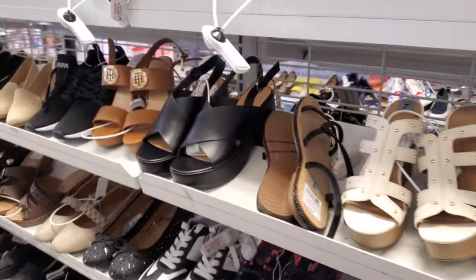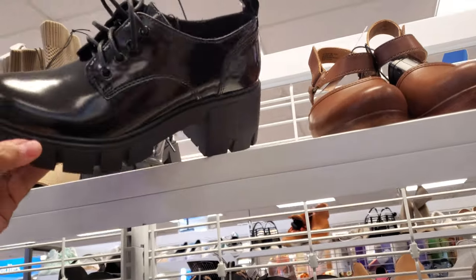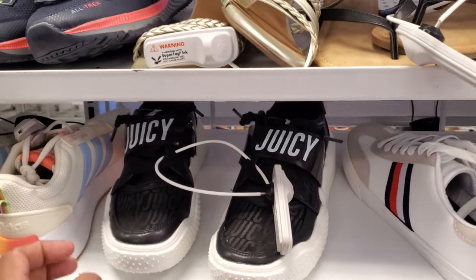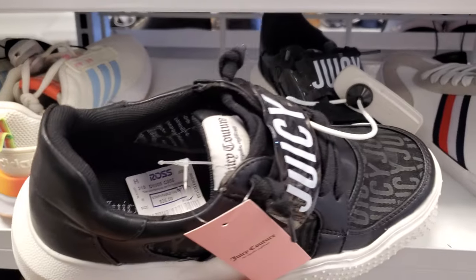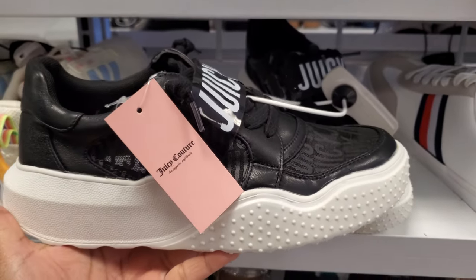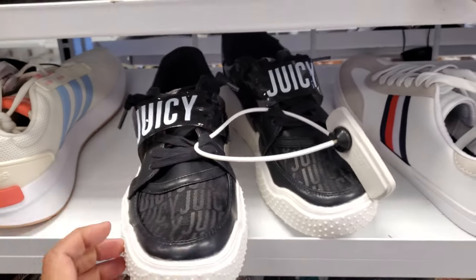Okay, let's see. Is that all the new shoes? Ooh, these are nice too. These are Madden Girl up here. A new Juicy find if you love them. Okay, what do you guys think about this one? It's kind of like a chunky shoe for $15. It says Juicy like right on the strap. It's plastic.